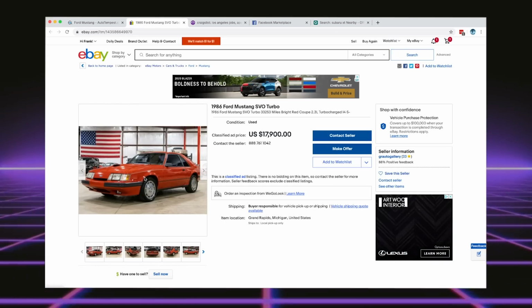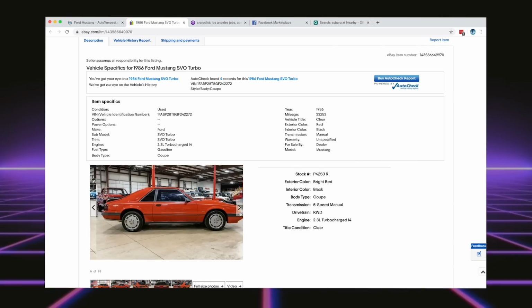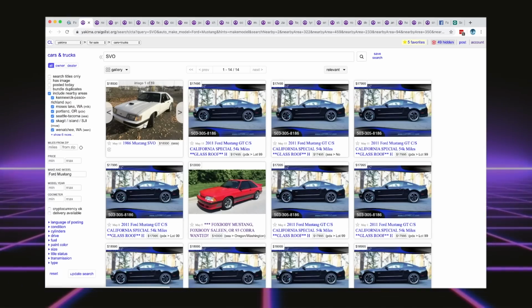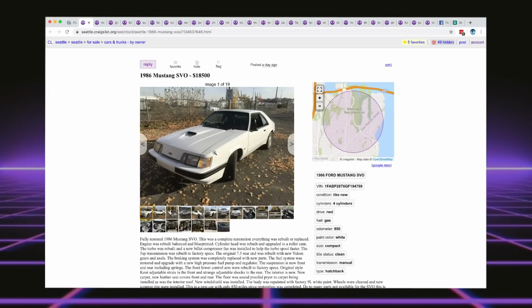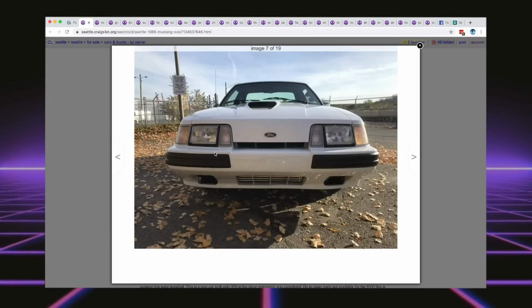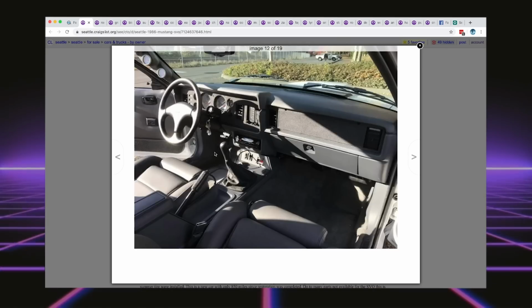Let's check out this other one here. Whoa, 18 grand. If it's in nice condition, it might be worth that, but that's a little bit too rich for my blood. Let's see if we can find a cheaper one. Here's one, 19 grand. That's a little bit too much for me. Looks pretty nice though. It seems like many SVOs have been really well cared for. I've seen very few of these that are trashed.